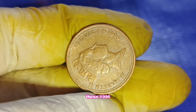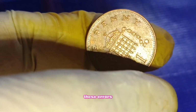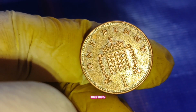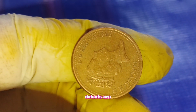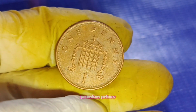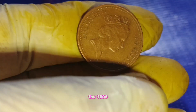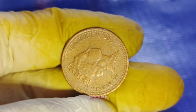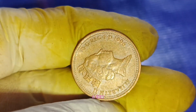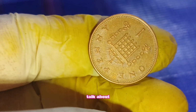Some of these 1996 1-penny coins may have minting errors or variations that make them rare. These errors can range from misstrikes, double die errors, or even unusual wear from the minting process itself. Coins with such defects are often sought after by collectors, and when found in mint condition, these pennies can fetch premium prices. Now, here's the question that everyone wants answered: why is the 1996 1-penny Elizabeth coin potentially worth big money? While most of these pennies are only worth their face value, 1p, a few special factors can make some 1996 pennies incredibly valuable.